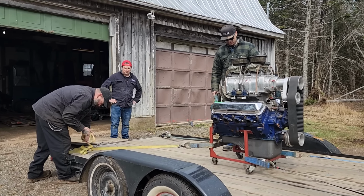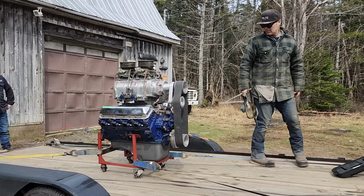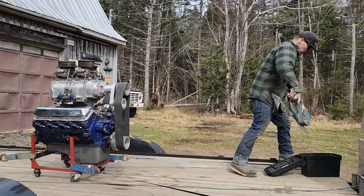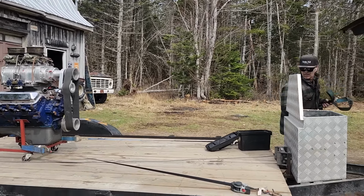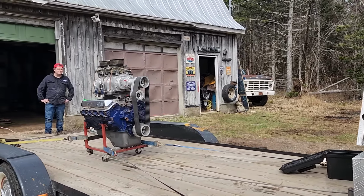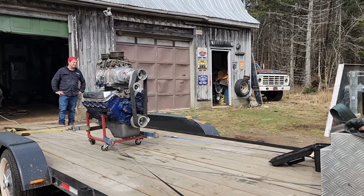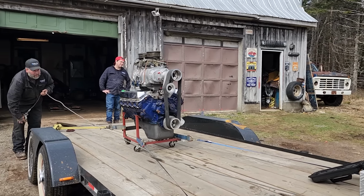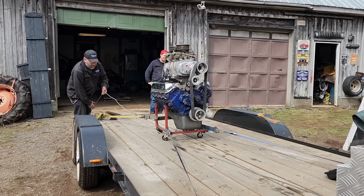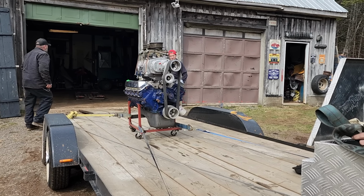No, Nathan's delivering today. I don't know. Yeah, that's cool. I'm not sure what to say on the cart, keeping it down. You want me to tighten that up with this? We can put that back in, or we can just stick it over here for now. There you go. We could hook the engine to the front of the engine, but that wouldn't help hold her down. That's good. It's not going nowhere. Okay.